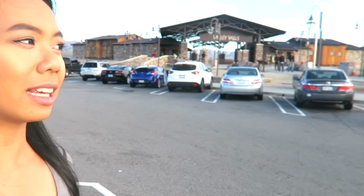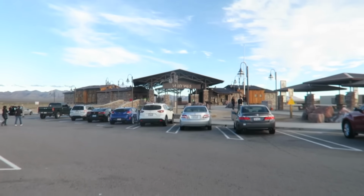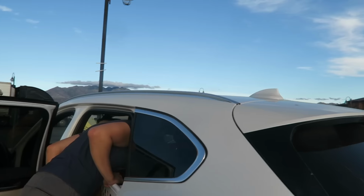All right, everyone, we're taking a rest stop at Valley Wells gas or like rest stop. I haven't been here since last time with MJ, and it was really crazy dark. Can't find it.